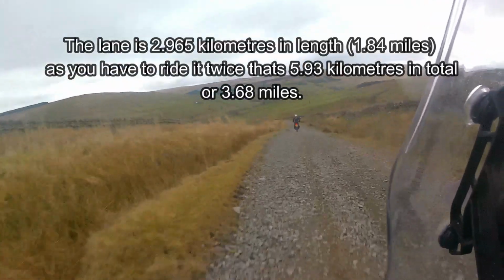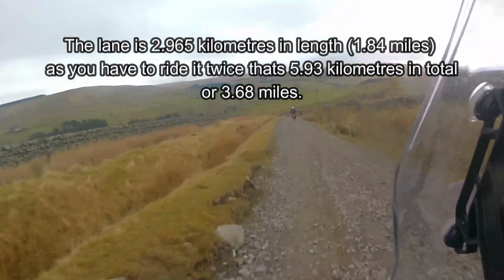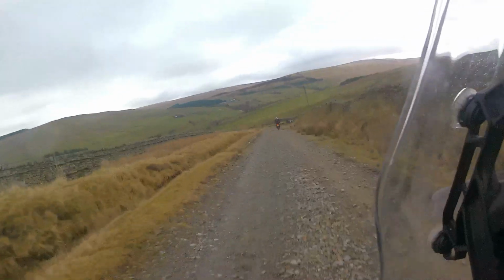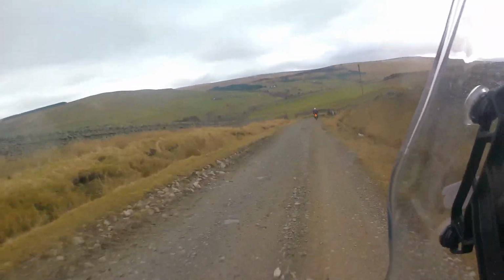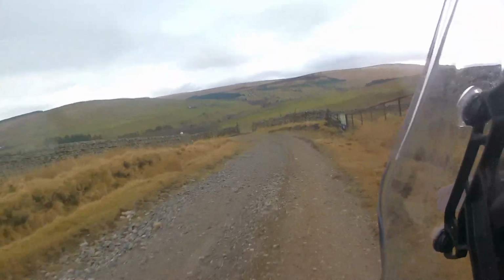At 2.965 kilometres in length, it's quite a long lane, but as you have to ride it twice, that's 5.93 kilometres in total, so it makes for a great ride, even though you do have to do it up to the dead end and back again.